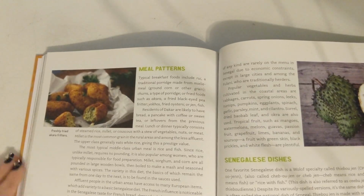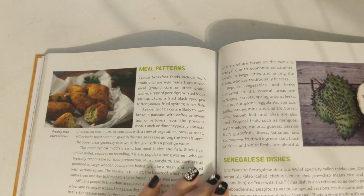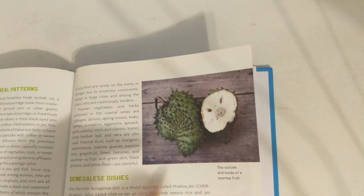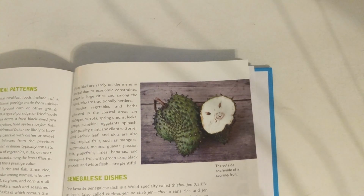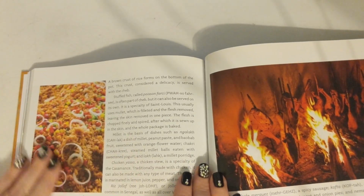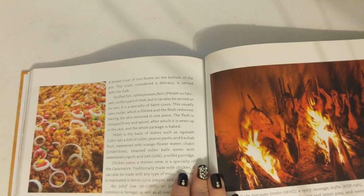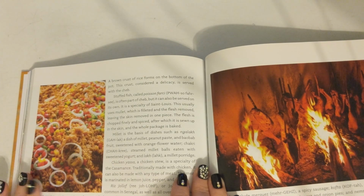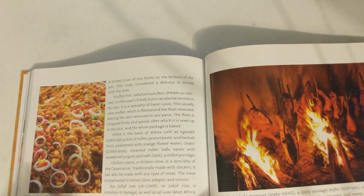A fried acaria fritter. Looks really yummy. This is the inside and outside of soursop fruit. Kind of looks like dragon fruit in the middle. Kind of looks interesting. Over here we have jollof rice, which is a very popular dish all across West Africa. Every country, region, what have you, has their own version of jollof rice, but yeah, very popular dish all over West Africa.